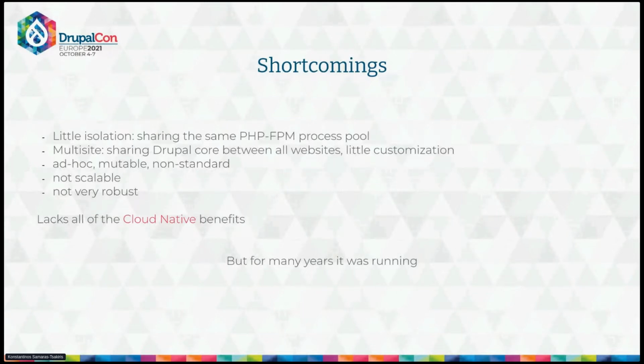At the end of the day, the infrastructure was mutable. There was no version control. It was non-standard. It wasn't very scalable, not really too robust. So all in all, I could say that it lacks all of the benefits that a cloud-native infrastructure would have out of the box. And this is more or less our main point that will come in handy a bit later. But despite all of these shortcomings, for many years, it was running stably and smoothly.